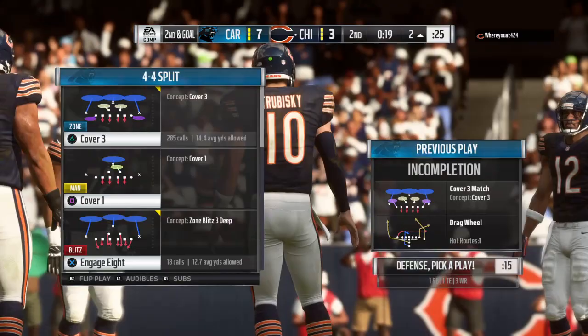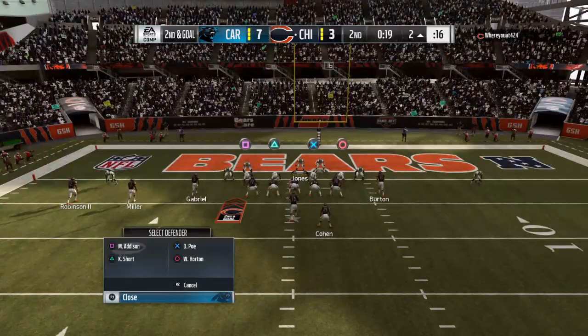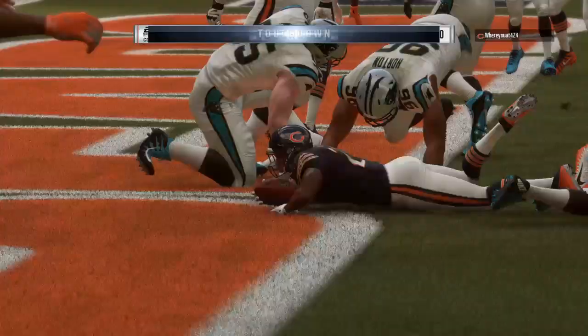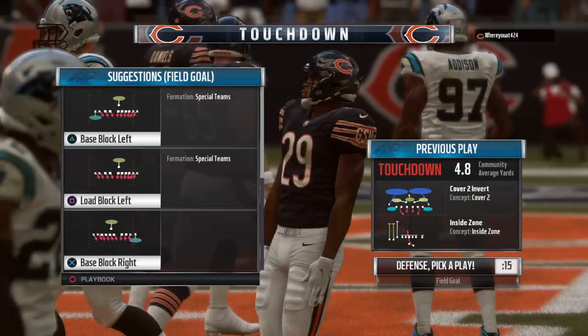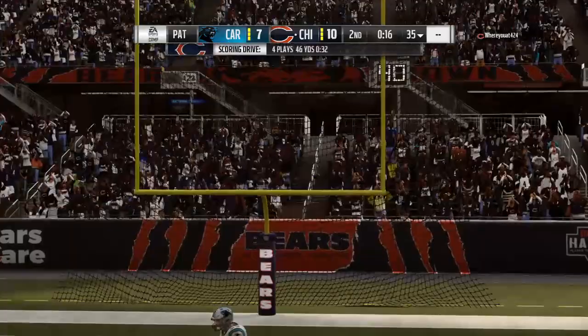Second and goal, and they will try again from the 2-yard line. They'll run for it with Tarik Cohen, and he'll get into the end zone. Touchdown, Chicago. A great effort there as the first half is winding down. And the Bears are in for 6. Parkey with the extra point, and the lead is now 10-7.